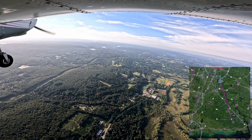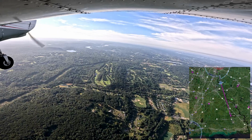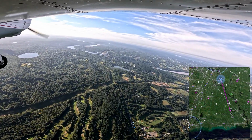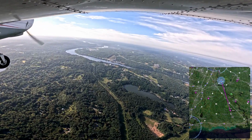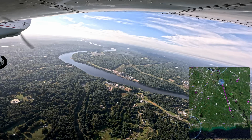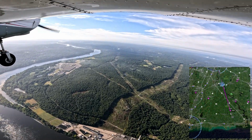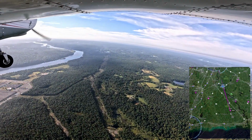Alright, so traffic pattern at Chester is 1,400. Airport elevation is 416. We got runway 35 we're going to use. Alright, this is going to be fun. So we're 15 out. Give them a call at 7, 5, and 3 miles out. We got runway 35 ready to go. 2991 for the altimeter. We're at 26 hundo.